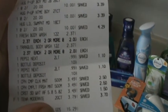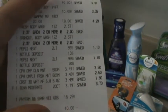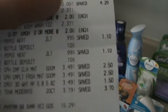Let's take a look at my receipt. Oh, that's different. This is the first one. Pull-ups. Pepsi Next. See the bottle deposit, 10 cents.